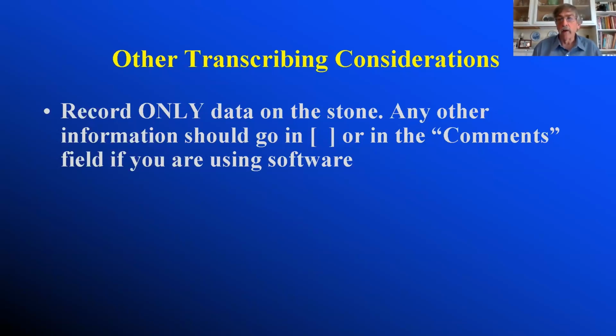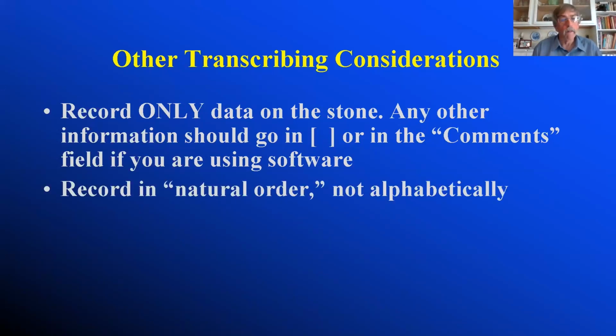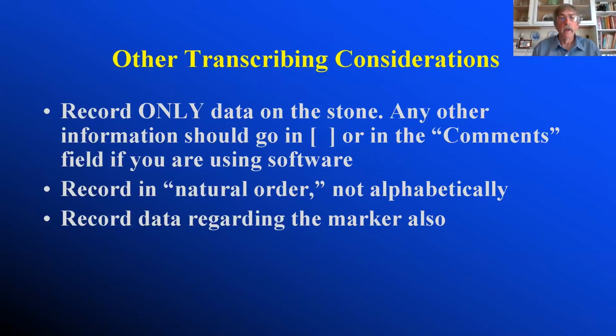You can use Excel or other spreadsheet to record transcriptions, by the way. Record transcriptions in natural order, that is burial order, not alphabetically, because you're losing information if you alphabetize. It's just like I talked about with tax lists. Record data regarding the marker also. In other words, sandstone marker, pointed top, good legibility, moderate condition, hand or finger pointing upward carving, that sort of thing.